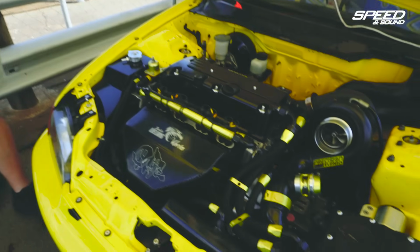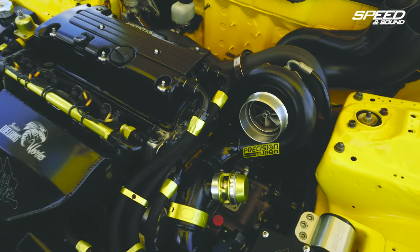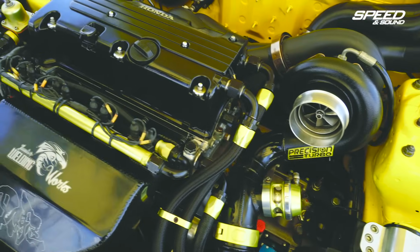So, give us a brief rundown for the motor. I know it must be fully forged. Yeah, it's fully forged. It's stock block, stock sleeve, K24 stock crank. Got BME rods, Drake Hotel cams, obviously. The turbo is small, a 72-75, I think.